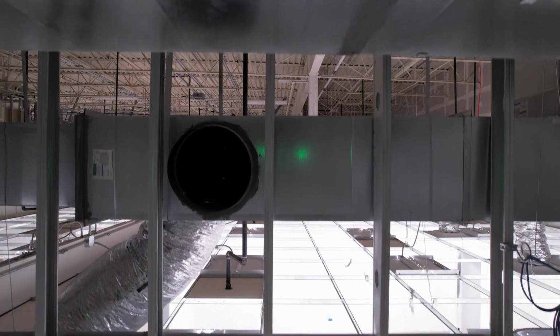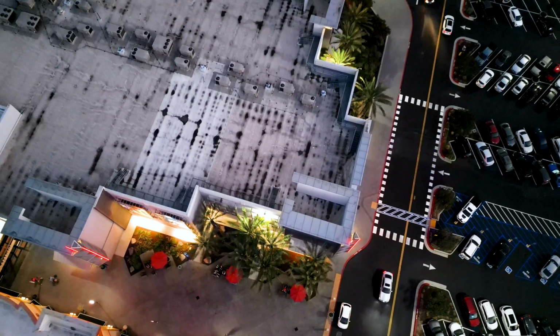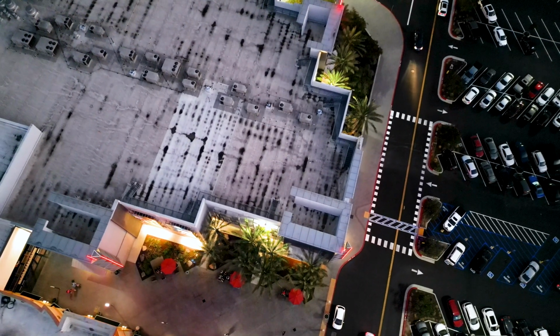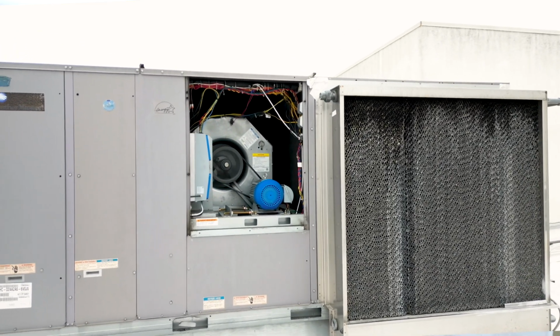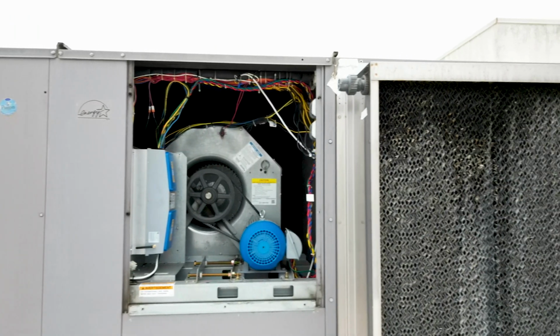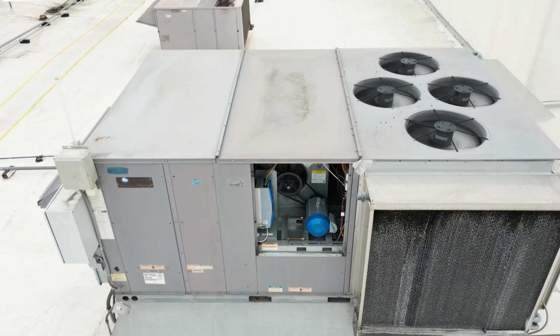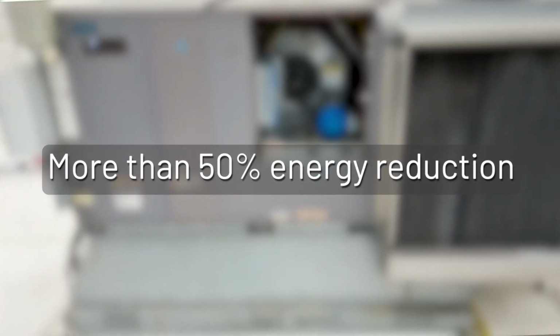HVAC systems are 40 to 50% of a client's overall energy spent. These motors just run 24/7. So by retrofitting an induction motor with one of Turntide's new smart motor systems, you're actually slowing down the energy consumption of that unit. So the motor's only running when it needs to run to keep up with the demand that it has put on it. We'll see an energy reduction of 50+% consistently by putting a Turntide motor in that same machine.